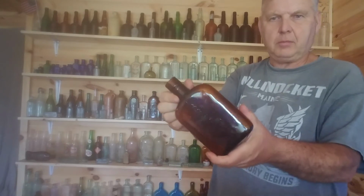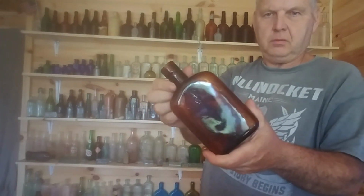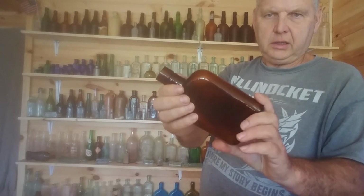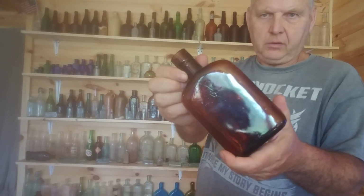It's a nice little amber flask. Came from Herd Stream. There was a river driving operation there back in 1900 or so. Dug it right up.